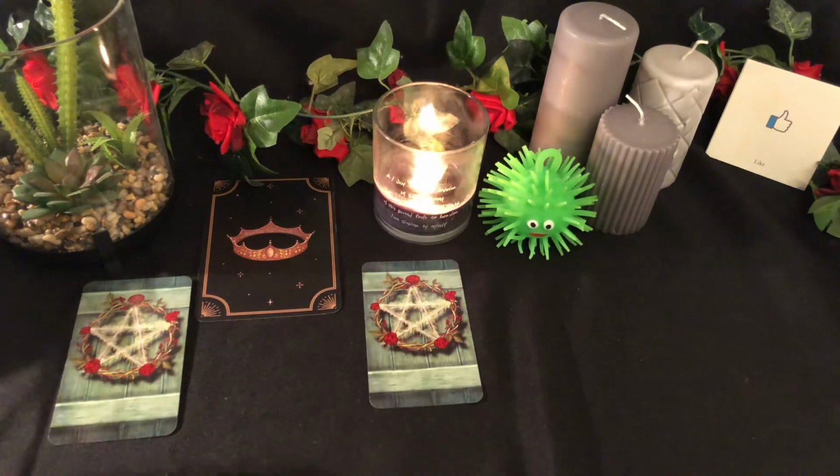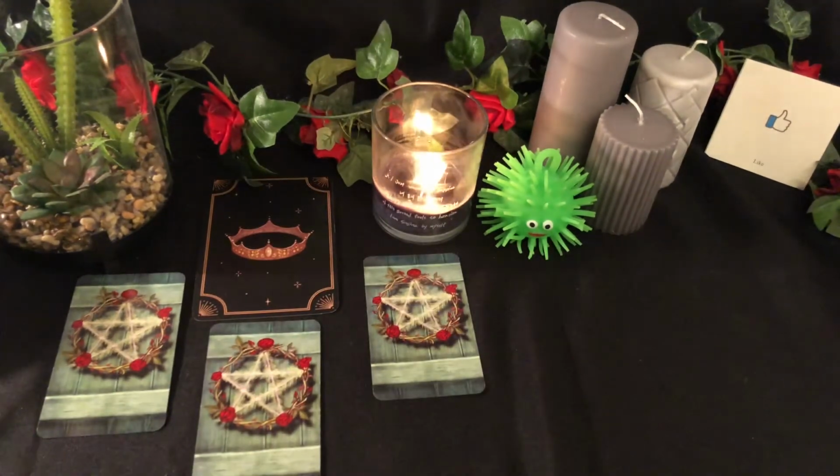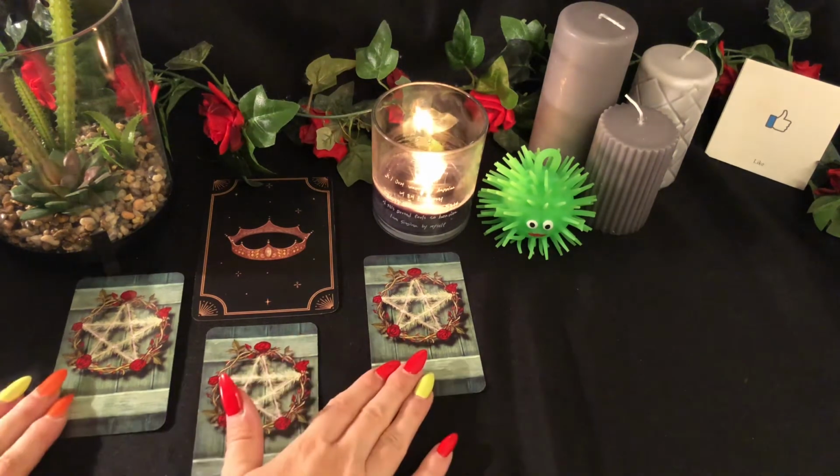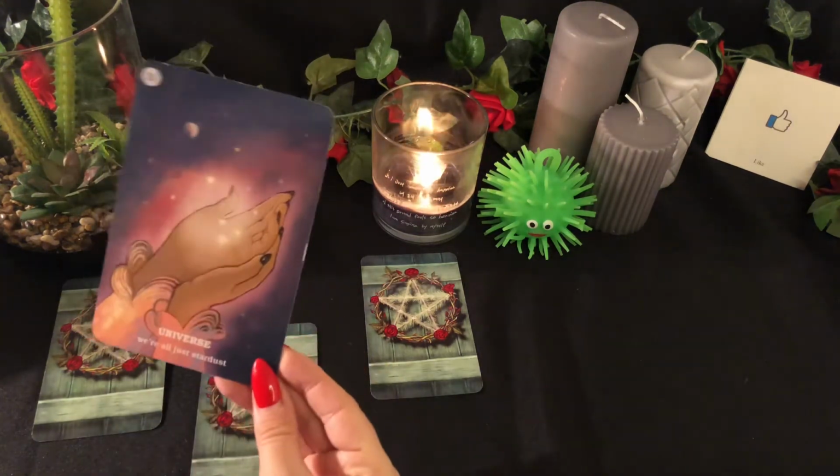And I want to get one more card. So we have 3 cards, a big one. So let's see. First, let's see how your crush is feeling toward you.